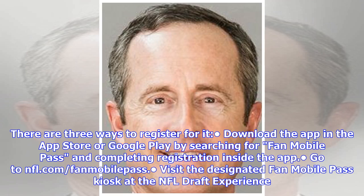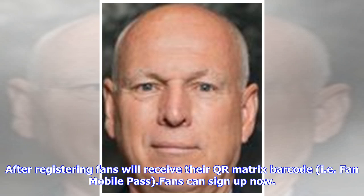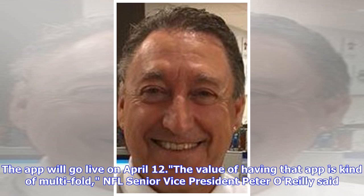Download the app in the App Store or Google Play by searching for Fan Mobile Pass and completing registration inside the app. Go to nfl.com/fanmobilepass. Visit the designated Fan Mobile Pass kiosk at the NFL Draft Experience. After registering, fans will receive their QR matrix barcode, i.e. Fan Mobile Pass. Fans can sign up now. The app will go live on April 12.